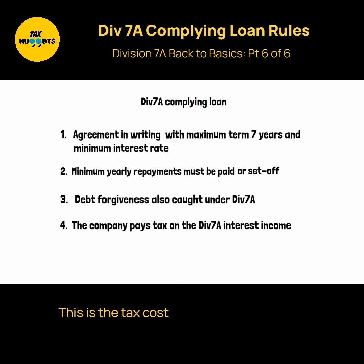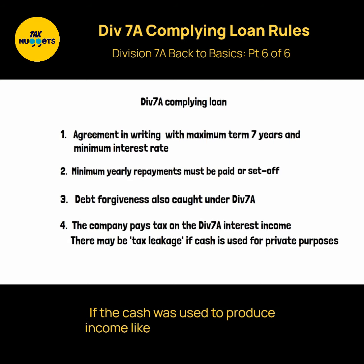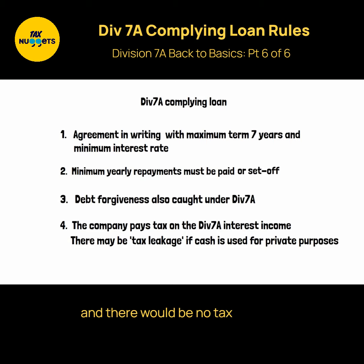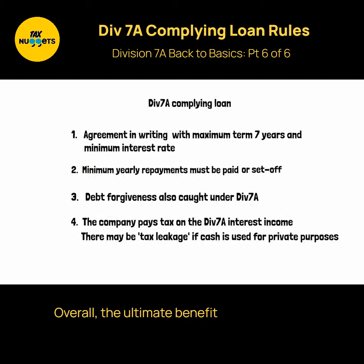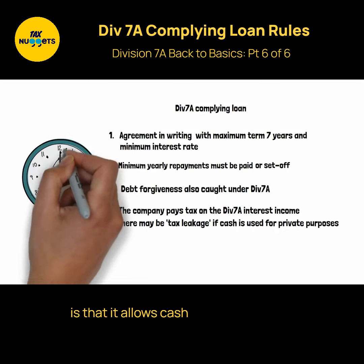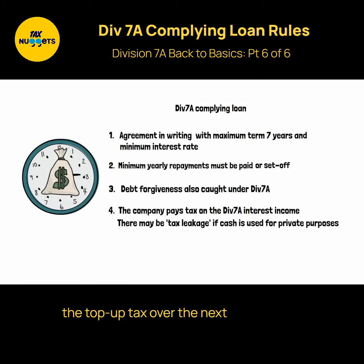This is the tax cost or the tax leakage from entering into a Div 7A complying loan agreement for funding private lifestyles. If the cash was used to produce income, like buying an investment property, then the interest would be deductible in the hands of the borrower and there would be no tax leakage. Overall, the ultimate benefit of entering into a Div 7A complying loan agreement is that it allows cash to be taken out of the company now while spreading out the top-up tax over the next 7 years.